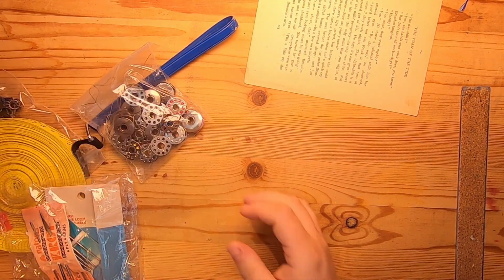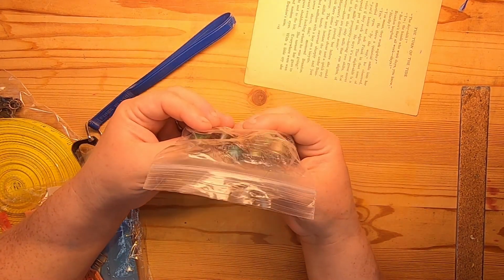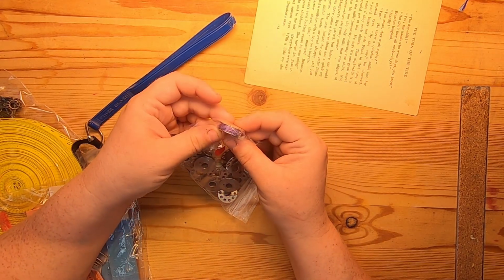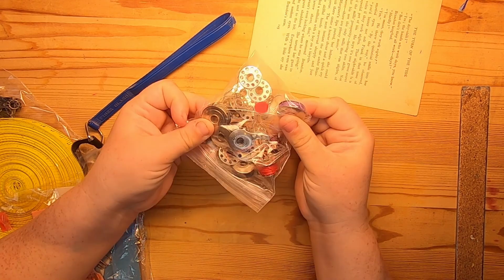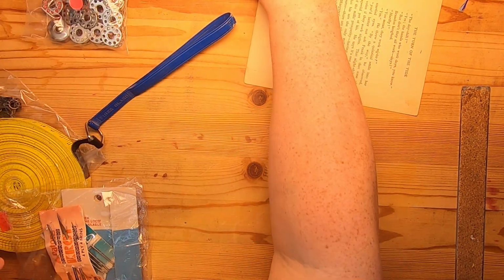Okay, so other stuff. I got a whole bag of these metal bobbins, because you can never have enough. Although there are two weird big ones that are probably from vintage machines, which actually might fit one of my vintage machines.